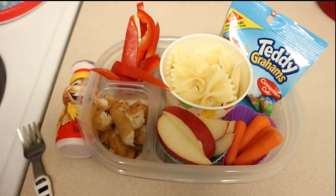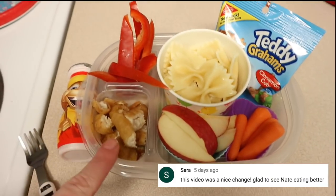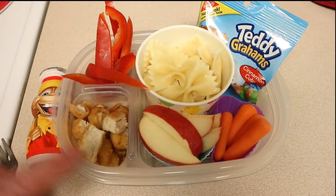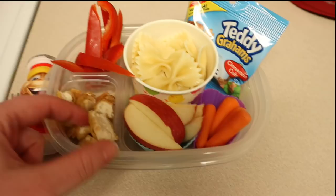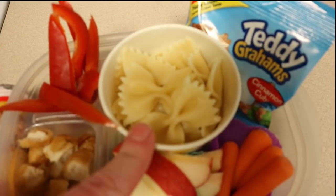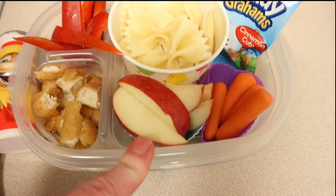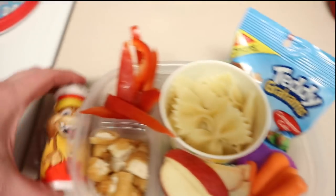Okay guys, it is time for Lucy to eat. It is 11:30, so this is what she wanted today. First of all, we have some chicken nuggets, and I just cut these up. She wanted to eat them with this fork. So I said, okay, I'll cut them up. So that's what she's having. There's 3 nuggets. Some leftover bow tie noodles from yesterday. Some red peppers. Some pink lady apples. Baby carrots.